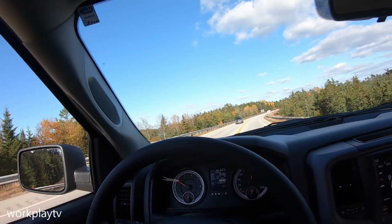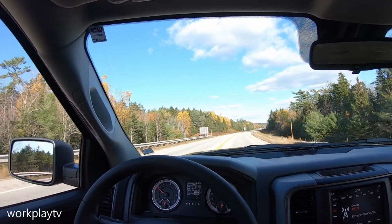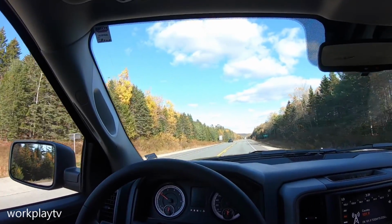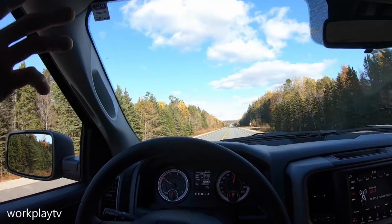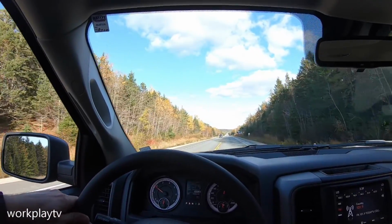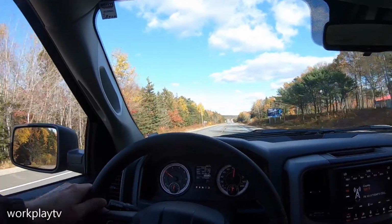So far, we're doing a little bit worse on mileage, but again, this is just what the truck's saying. The only way to do a completely accurate test would be to do a pump-to-pump test, and I'm not doing that right now. So we're just going off what the truck says. So this truck could actually be saying it's doing worse than what it actually is. Could be saying it's doing better, and the Ford could be doing the same thing. So the only way really to know is to do a pump-to-pump test.